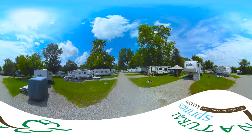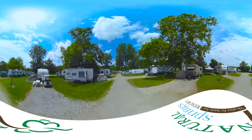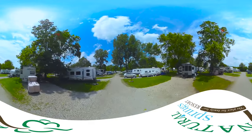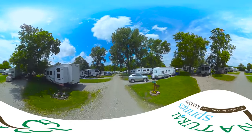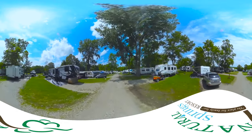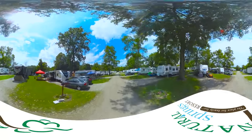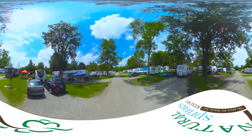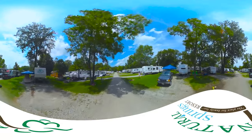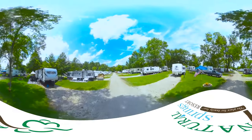Pine Tree Pass, sites 163 on your left, working all the way down to 178. And on the right, we're looking at sites 161 all the way to 143. Pine Tree Pass is popular with our seasonal guests.